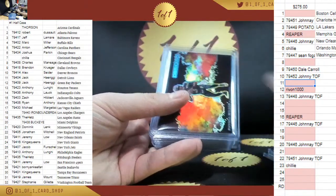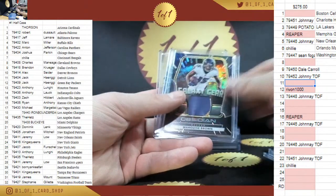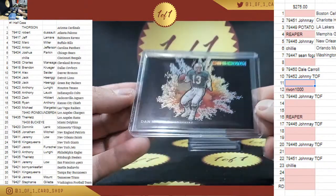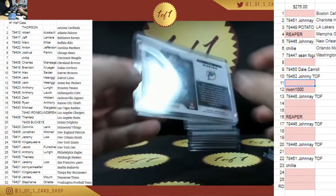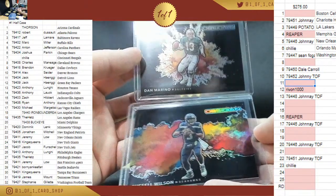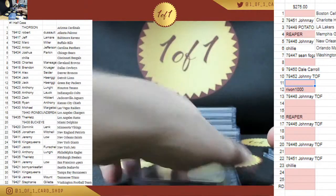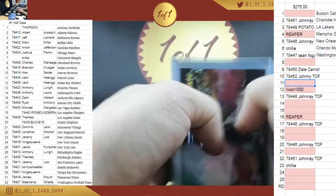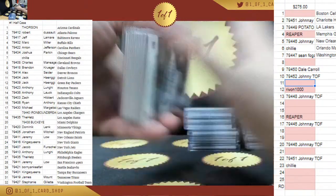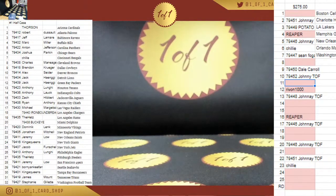All right, we did hit one color blast. A nice Tua. And another color blast. So, we had two color blasts there. I don't have another half of the case. It's just, I got 18 boxes allocated to me. That's it. So, case and a half. Yeah, that damn Marino. Real nice.